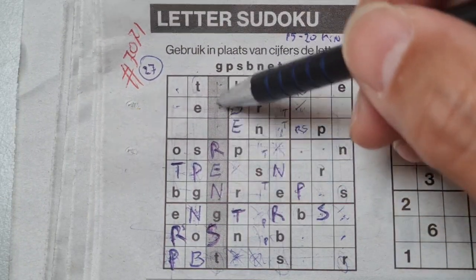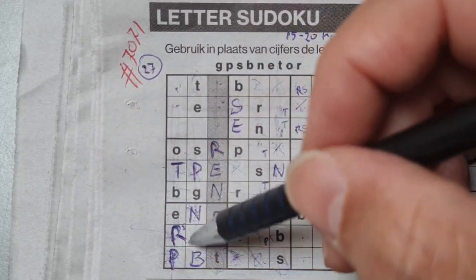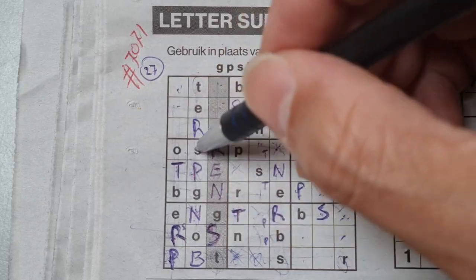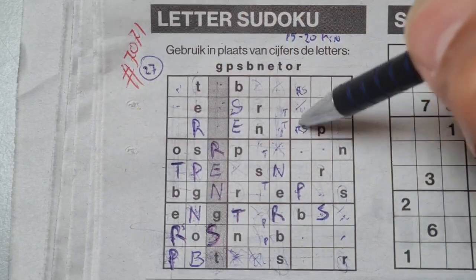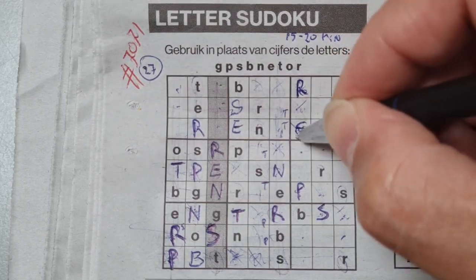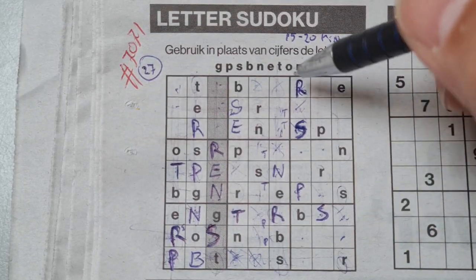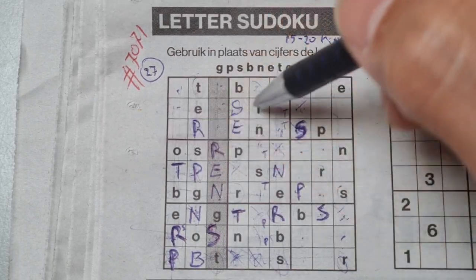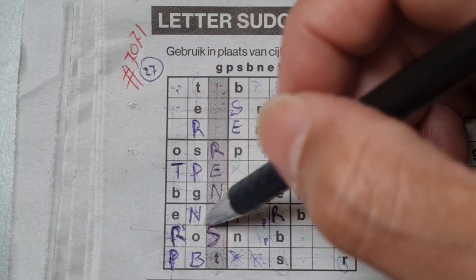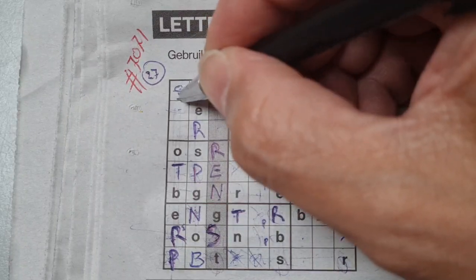We have R in the third column, R in the first column. So the column between, the second column, the only place left for the R should be there. I've overlooked this R. R and S, we have R in the third row. No R there. R should be here. S goes there. S in this third row, S in the second row. So the first row, the only two places left for the S should be here or there. We see an S in the third column. No S there. S should be there.